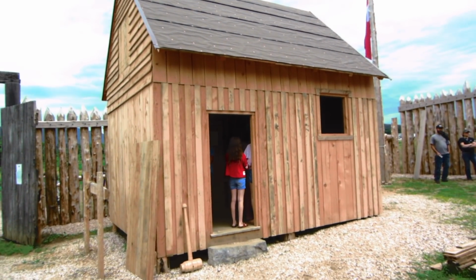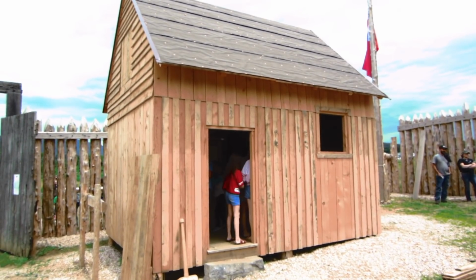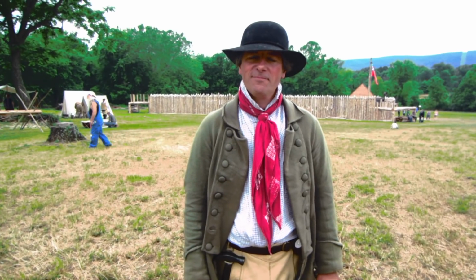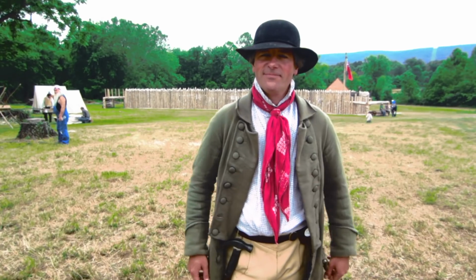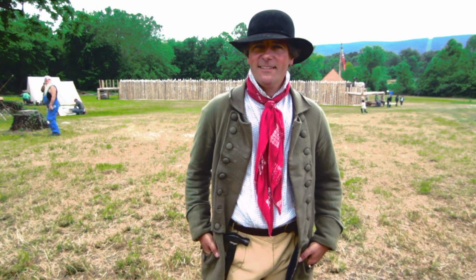Well, they've rebuilt the guardhouse. In fact, this is the first structure rebuilt inside the fort since the 1760s. But we're here with Andrew Newman. He's the president of the Fort Loudoun Historical Society. And the fort has really changed since I was here a year ago. So Andrew, why don't you tell me what you guys have been doing?